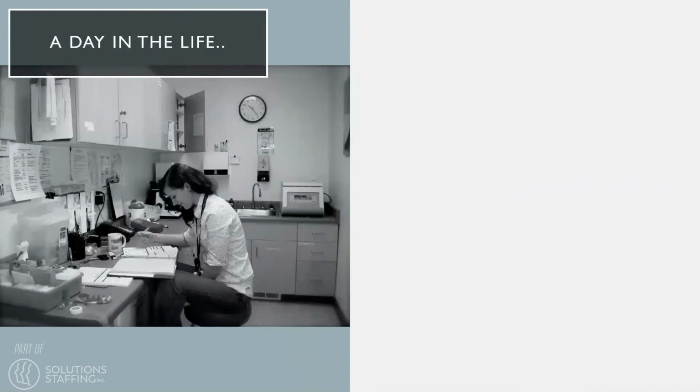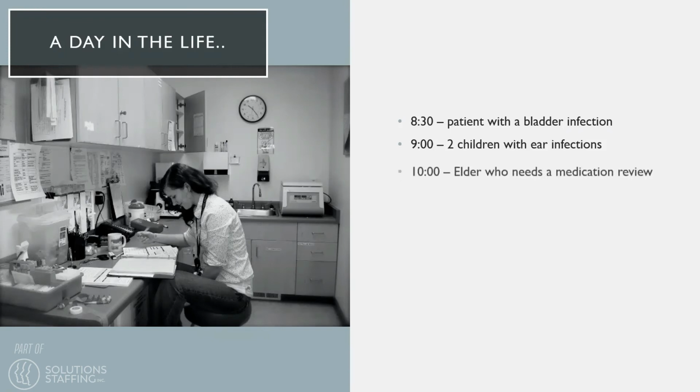So what would a typical day in the life of an outpost nurse look like? 8:30, you might have a patient come in with a bladder infection that you assess, and then you would follow the clinical guidelines for consulting and treatment, and consulting the physician or NP. 9 o'clock, 2 children come in with ear infections. 10 o'clock, an elder might come in who needs a medication review and reconciliation.